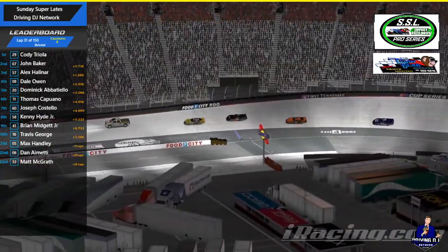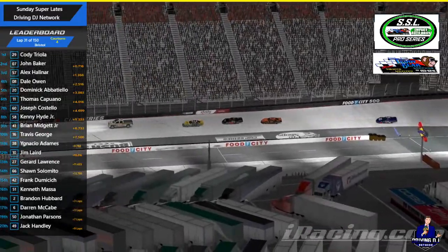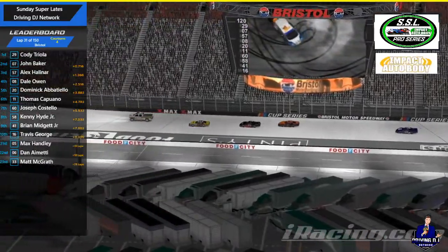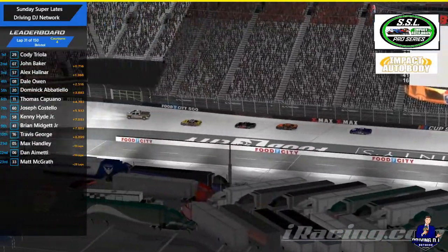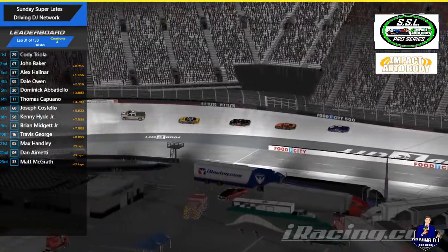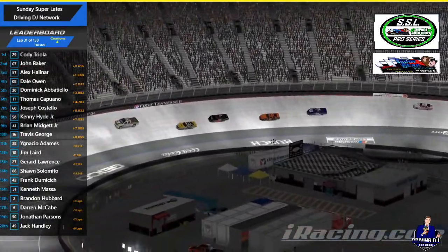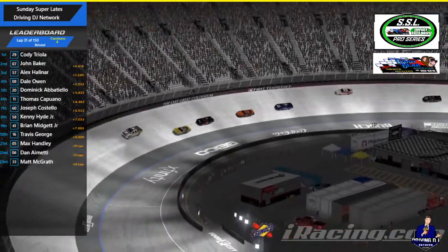We have about 4 cars no longer in this one. Jack Handley, Max Handley. Not sure what happened to either of those guys. They backed out of this one. The 06 of Ameti, he's also not going to be able to finish this one. And on our first caution of the evening, Matt McGrath in the 33 car.